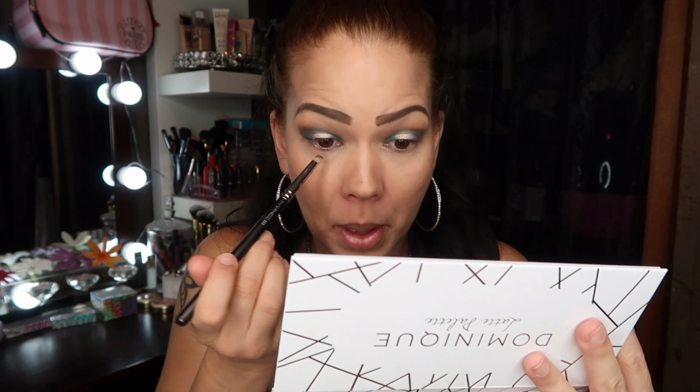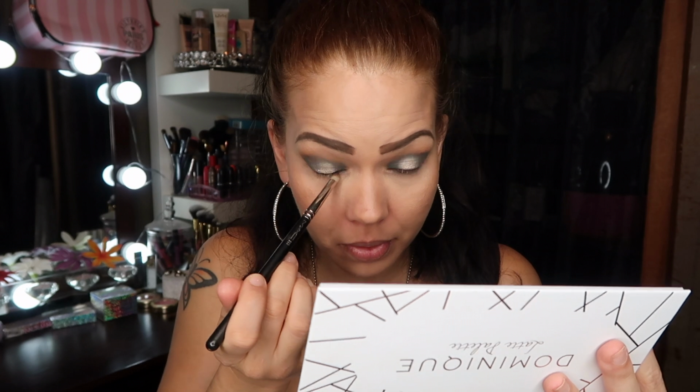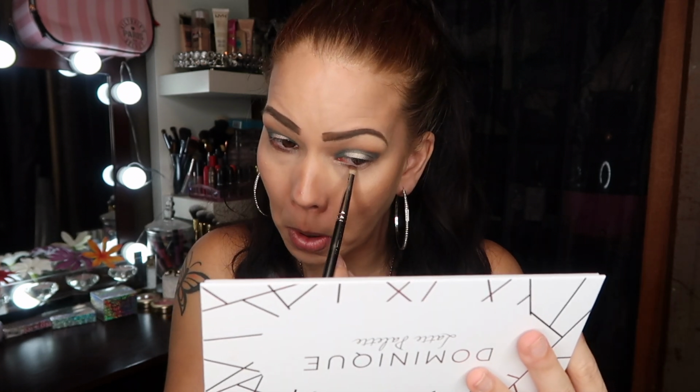So now going with the pencil brush, I'm going to take the color. You know what? Just because of the color that's here, I'm gonna try to mellow it out on the bottom. So I'm gonna go ahead and put Mocha and start blending that out underneath my eyes.